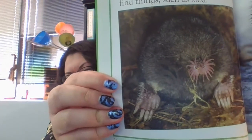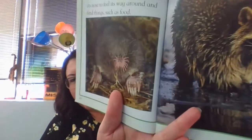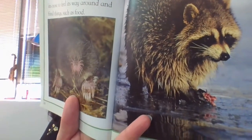Amazing feelers. Many moles have poor eyesight. This one uses the pink tentacles on its nose to feel its way around and find things such as food. All right, I have to show you a close-up of this. Ooh, look at his nose. How strange. But that's his sense receptor. The raccoon uses its very long fingers to feel for fish and catch them in the water. So if you look at the raccoon, he actually has a fish that he's munching on that he caught in the water. Sometimes we can find raccoons in our trash cans, and you can see them digging through things with their hands.